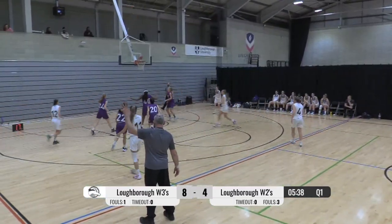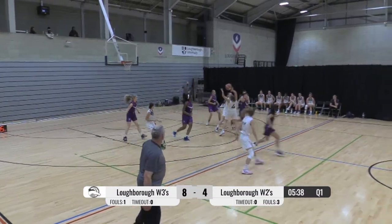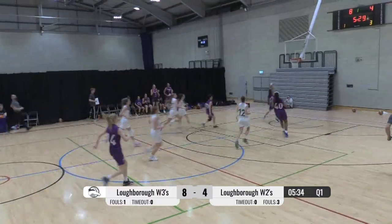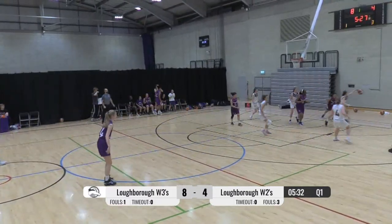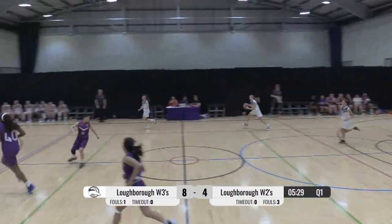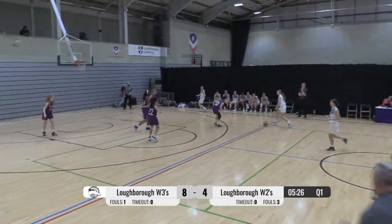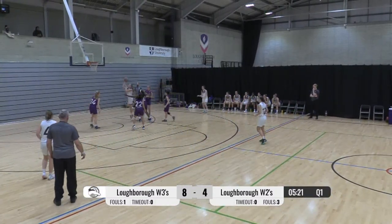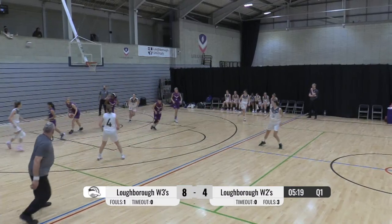A 3-point shot and no good. Rebound is collected. Fast break opportunity, there's no defender there. Easy layup. Oh, and Quincy just can't get it to go down the fast break layup. Those are the type of shots that you don't want to miss in a game, especially when the game is close. Great ball movement here by the 2's. Can't get it to go.